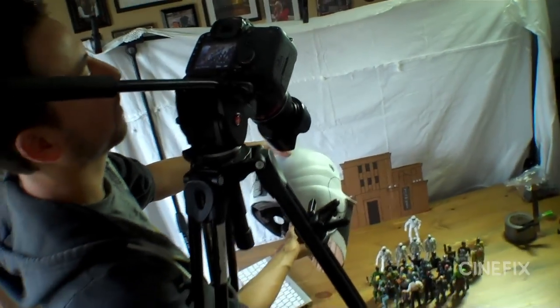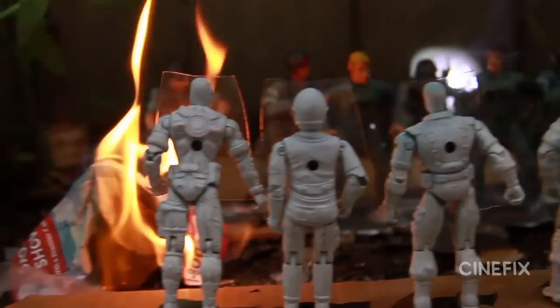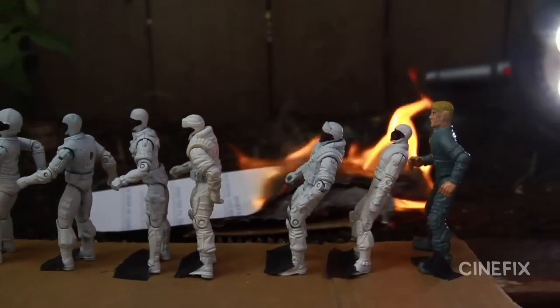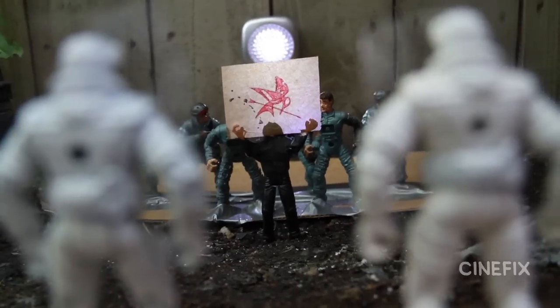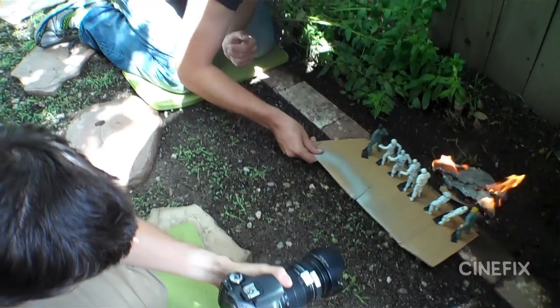There's some nighttime stuff, kind of fighting, looks like a riot. We needed some riot shields, so I just took a 2-liter bottle of soda and cut out little plastic pieces, and it looked just like riot shields. Just tape them on there, and there's some fire. We're getting pretty good with our fire technique. You line up the shot, get the action figures in there, and then you just blast the fire. And we usually film that in slow motion, so it makes it feel bigger.